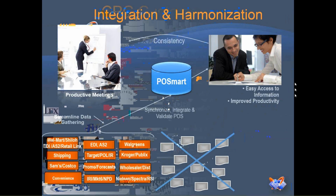The result is far more productivity, both from the analyst position as well as more productive management meetings. In addition, you have more access to reliable information than you've ever had. And this data will help you know more about your business, provide more value to your management, help you understand your customers better, and provide really more insights to generate more profits for you.